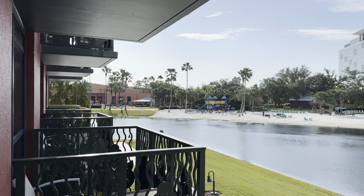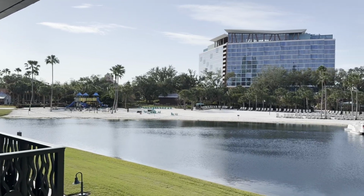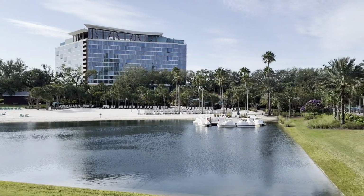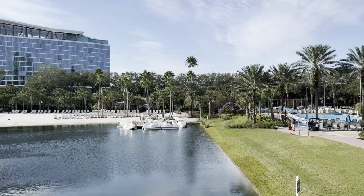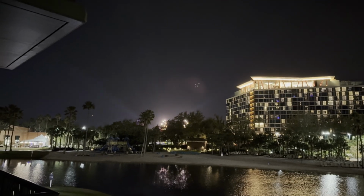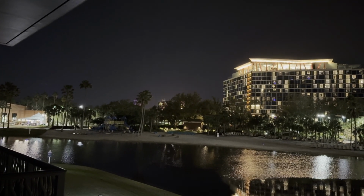Yeah, the lighting's not going to be the best. You can kind of see it. It's beside that palm tree. Yeah, we'll show it in the daytime. We'll pop in some video here of what it looks like in the daytime. But according to the bellman that brought our bags up, we should be able to see some fireworks from over there. So that would be really exciting. We'll check that out tonight. I'll definitely add that if we get some good shots of that. You see it. Owen sees it too.